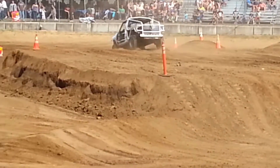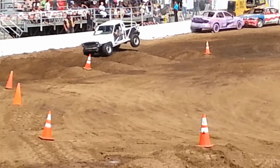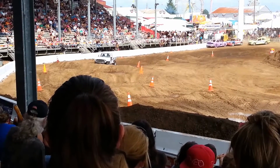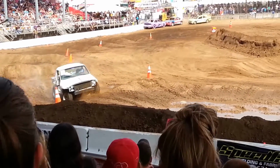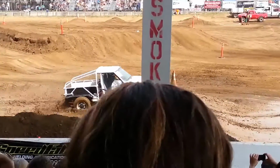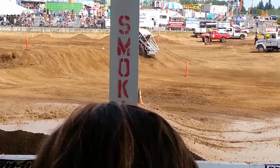Now the open class trucks have a little bit of an advantage here because they've seen all the street class tough trucks go first. So they know what to do out there on the track. They've watched some guys make some mistakes, roll over, bust some things up. So they'll have a better idea of what to do once they get out there. Safety, our #1 priority here.